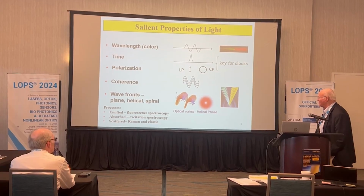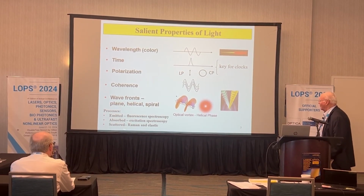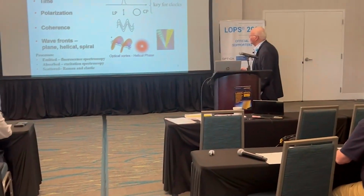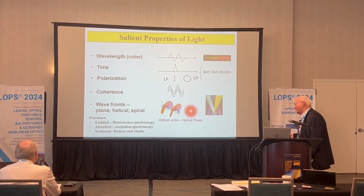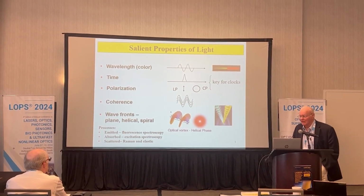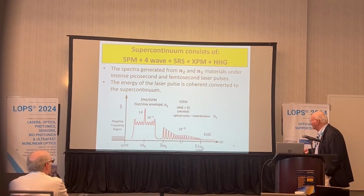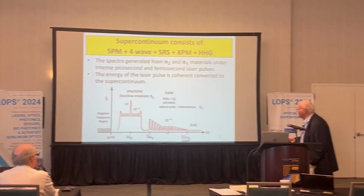We all know about fluorescence spectroscopy and absorption spectroscopy and Raman scattering and elastic scattering. So we use these salient properties depending on its color. And that color not only goes to the visible, it goes into the near infrared, and now enters the UV or extreme UV. And then beyond the extreme UV, we go into X-rays. So that's where the whole thing goes. And this slide gives an overall picture of my talk.